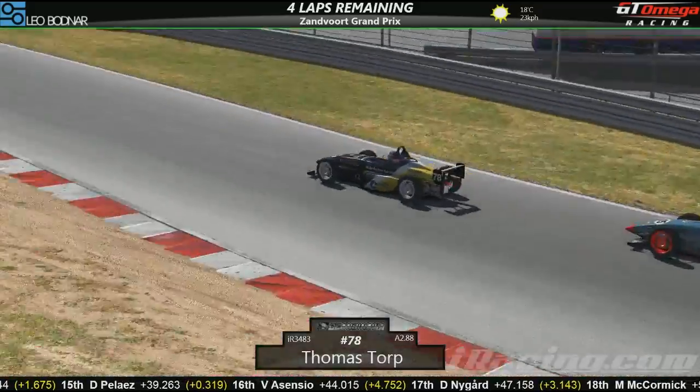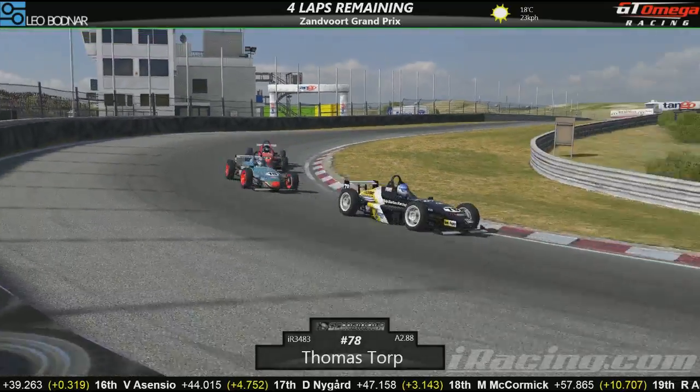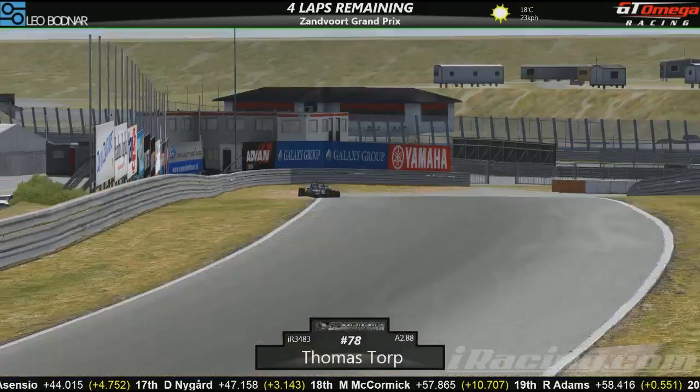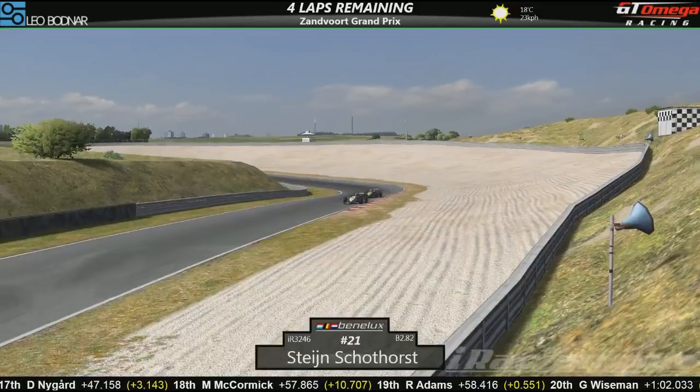Sorry, I was just agreeing with what you're saying about his line. I think the difference was he was just maybe a car's width further to the left than the successful moves we've seen. I think he just overcooked it ever so slightly on that braking to turn 1, and that of course cost him that opportunity.